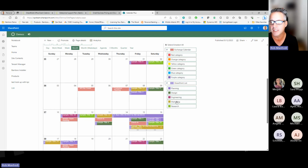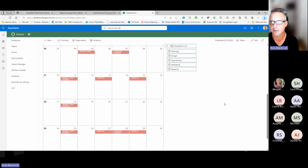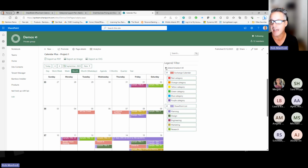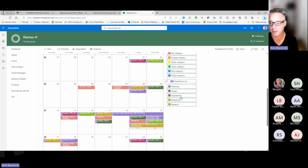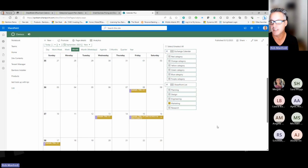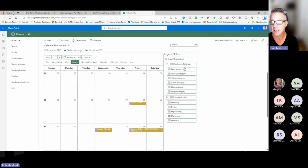So this is a filterable legend. If I just want to see my Exchange calendar, I can turn that off and you can see we've got that right there. So we can select them all. We can select none of them. And then we can zoom in just on a specific category if we like. So let's see, for SharePoint lists, we've got mustard. So if there's a lot of calendars, I can turn them all off and just look at the marketing category and just see that one specific category within that SharePoint list as well. So a lot of neat things for the user.